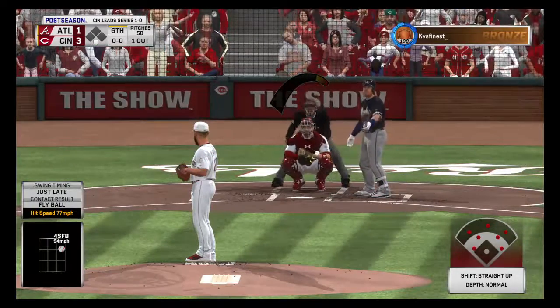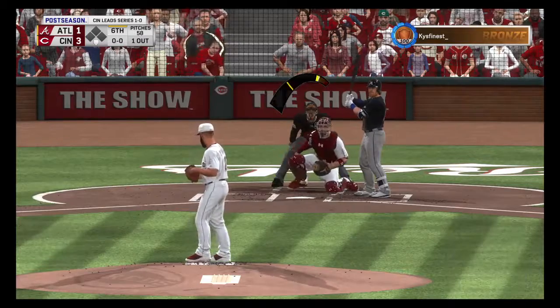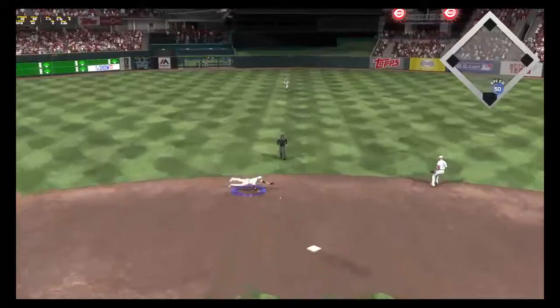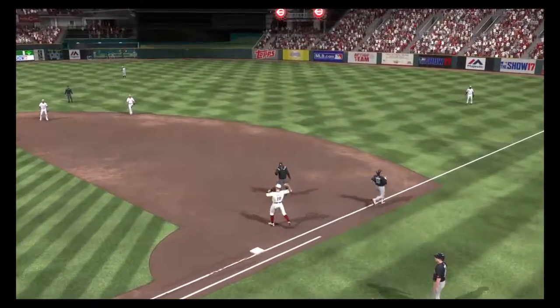Digging in once again, Justin Turner. He's 0 for 2 thus far in this one. First delivery to him on the way. Iglesias now is short. Iglesias gets down to make the play. Hey now.